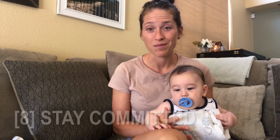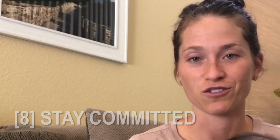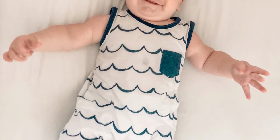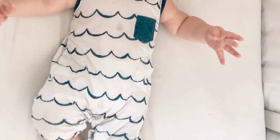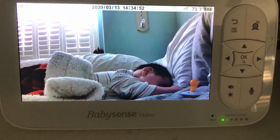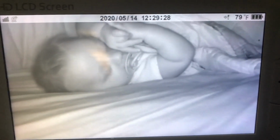My last and final tip is just to stay committed. Transitioning to the crib is just as much a learning and transition for the baby as it is for you. And to know that this may be the best thing once you get past that first initial, oh, do they need me? This is scary. It's really easy to cave in those situations, especially when you're first transitioning to the crib. But I really encourage you to stay committed.